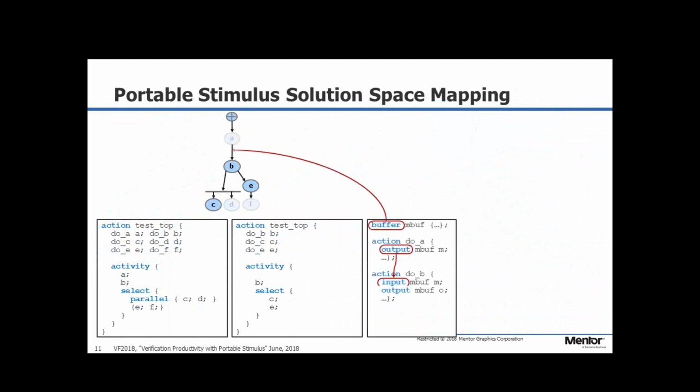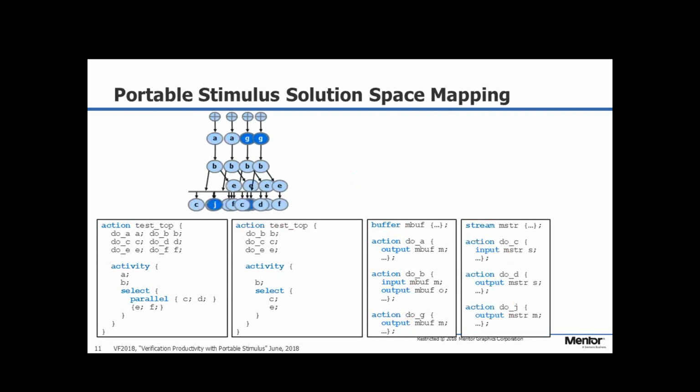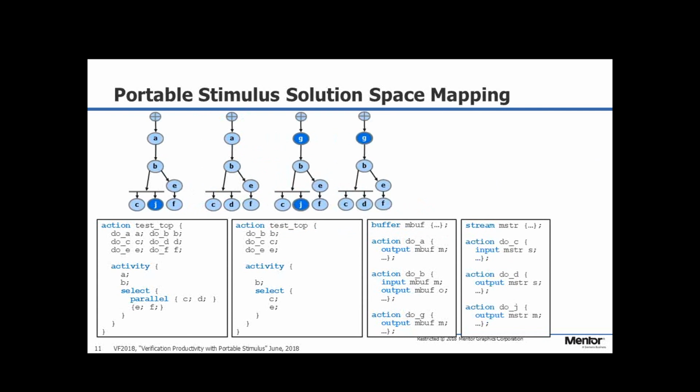So this means as long as the data type matches, here we've got a buffer match, I'm looking for a buffer output that maps to the B action buffer input. I could have another action which also produces the correct data type, in which case the PSS tool will create a scenario with either of those actions in place. Likewise, if it's streaming, you need both a producer and a consumer in order to work, so the tool will map those. And again, if you have multiple variants, then it will take account of those. So this is how you can come up with very sophisticated scenarios automatically generated by the tool without you having to explicitly define every particular combination.